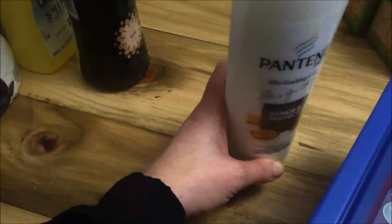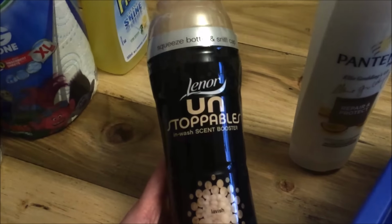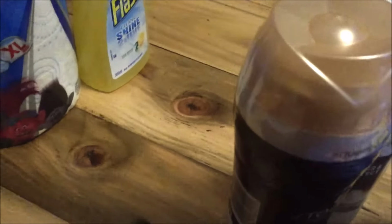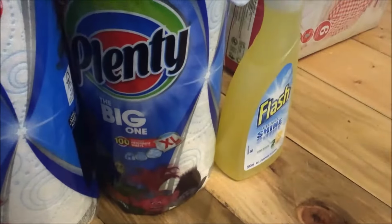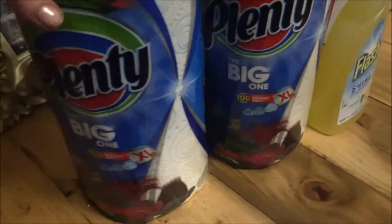Pantene was also on a coupon. The Lenor Unstoppables were £6 down to £4, and then another coupon making them a bit cheaper. Flash was £1.50, with a coupon down to £1.